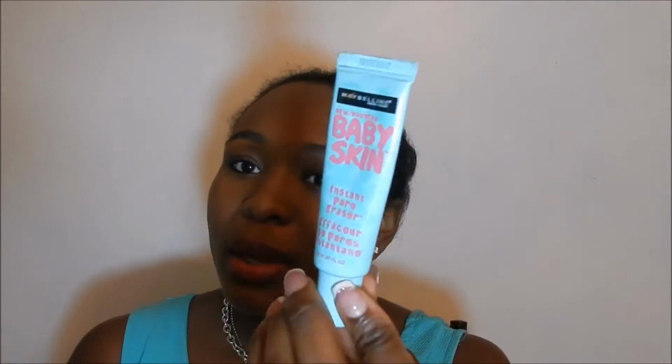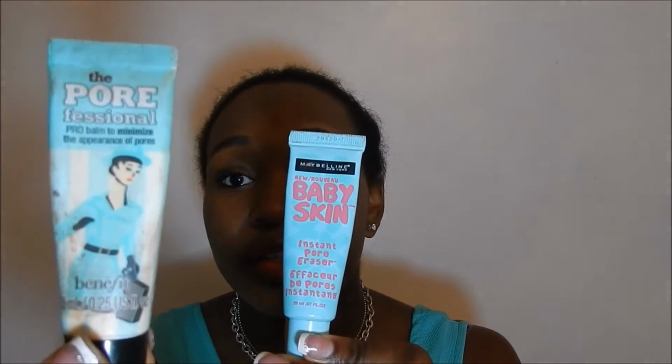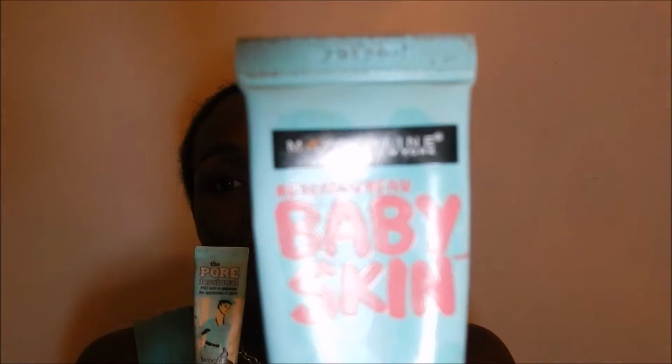So as a review, I usually like to prep my skin with a pore primer, or you can use this one, which I got at Walmart for $7. Or you can use the Pore Professional, which I got at Ulta or Sephora. I think even $7 is kind of pushing it. Both of these do the same thing. One is more high-end than the other, but people still really like it. And this one is Baby Skin by Maybelline, and it still does the trick.